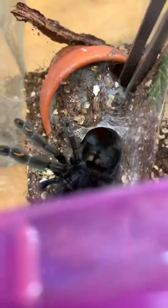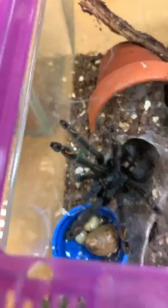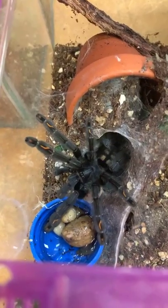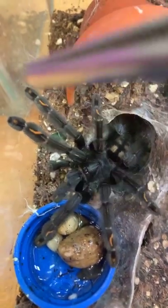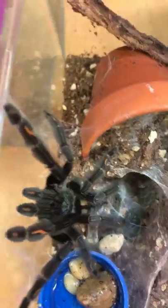Look at that. Now, this guy has grown a lot since the last time I saw him out of his burrow. So I thought it was smaller than it was. But this is a Venezuelan sun tiger tarantula. And it's got orange on its legs and on its abdomen. It is a very pretty tarantula. Whoop! And they are climbers.